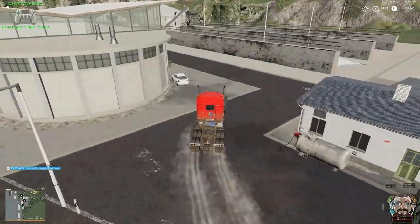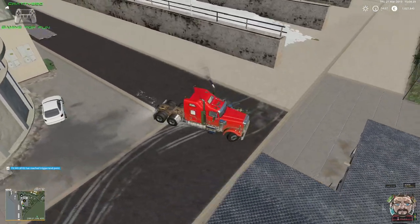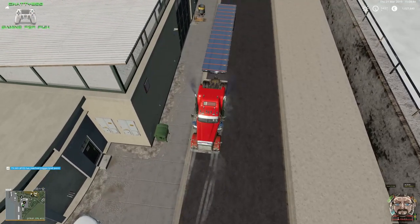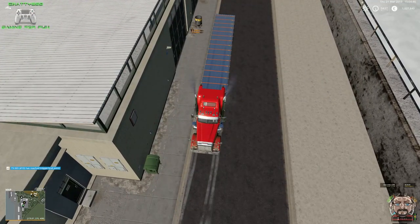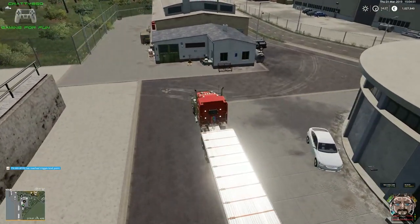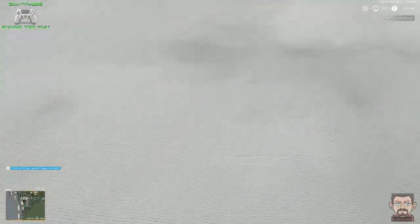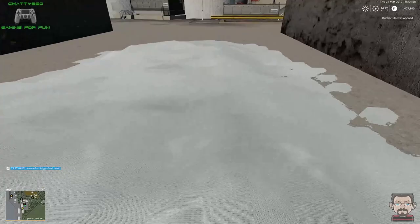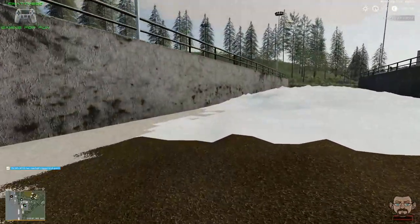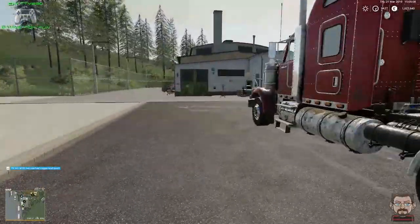This way. Got that loaded. Let's have a quick look in here. Open this end as well. Right, so we've got plenty of silage. I've forgotten how much was in here. Nearly a million litres, wasn't it?